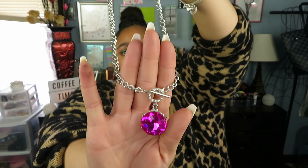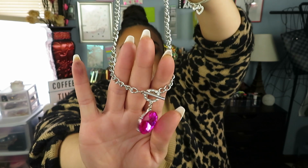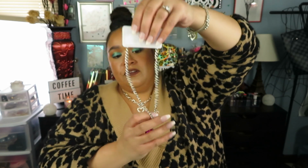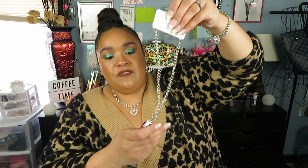All right, then I told you guys I got several colors of these in my last haul, and I guess I only picked up the pink one. It's a gemstone toggle bracelet with a thicker chain. Really pretty, simple to wear. I guess that doesn't really give you an idea, but it's a large gemstone. It's really pretty.